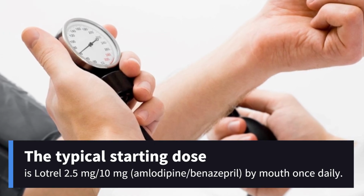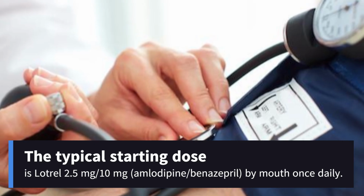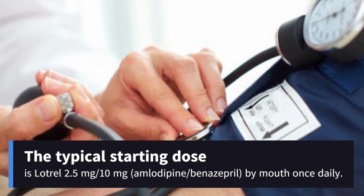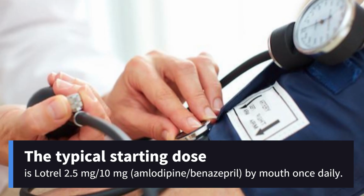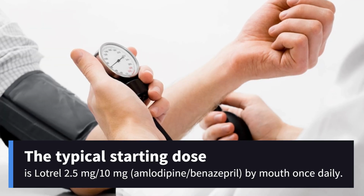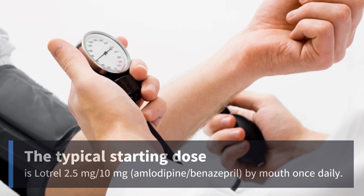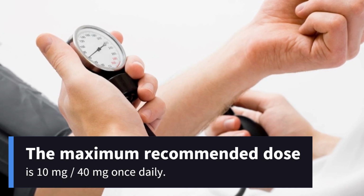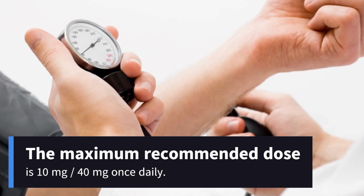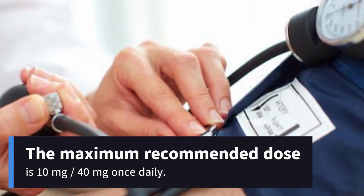Available dosage forms. Lotrel, Amlodipine/Benazepril, is available in several fixed-dose strengths, allowing providers to tailor treatment to each patient's needs. 2.5 mg/10 mg, 5 mg/10 mg, 5 mg/20 mg, 10 mg/20 mg, 10 mg/40 mg. All forms are administered once daily by mouth, typically with or without food.